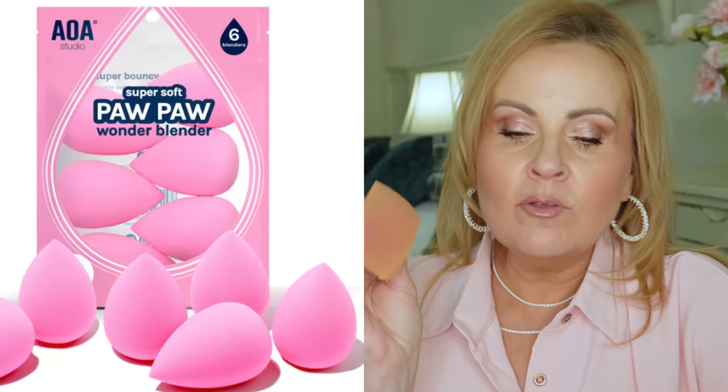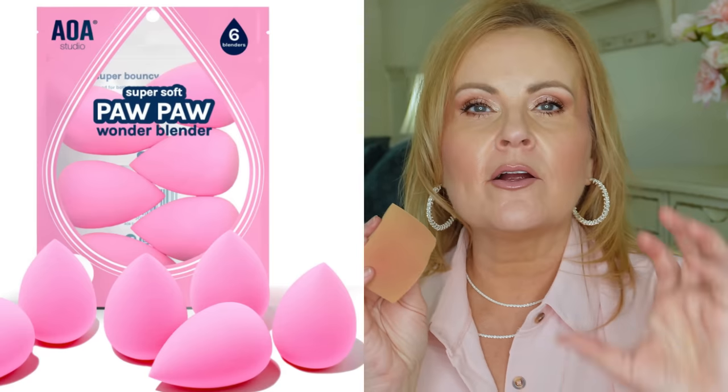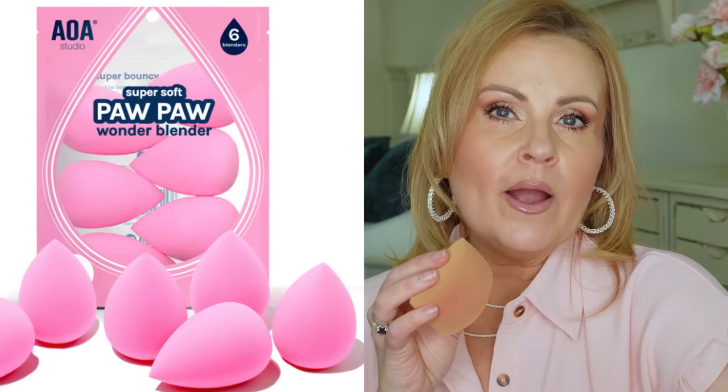I mean, I love my AOA sponges, the pink ones that are the dupe for the Beauty Blender sponges. I like the Beauty Blender sponges, but I think the AOA are way softer. But I think that the Stands Out might be the best sponge that I've ever used to put on my makeup. Now, I can tell you that I had one of these 4 years ago when she very first brought it out. She actually sent me one in PR, and I used it once and did not like it and put it to the side.